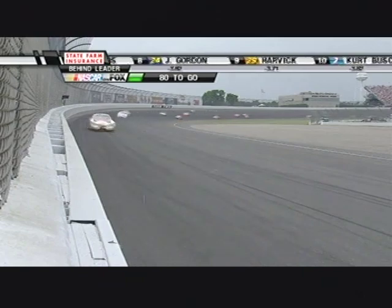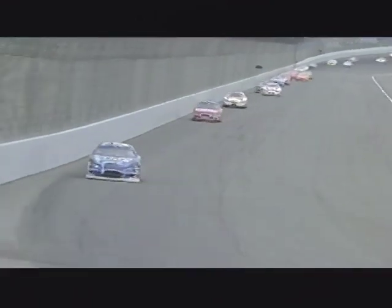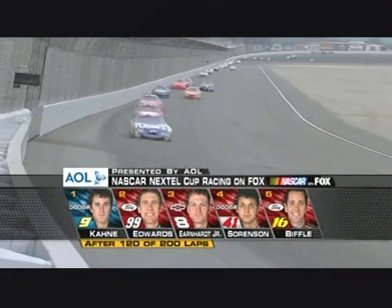Laps to go. Kasey Kahne out in front. Right now, Kahne is the fastest car on the speedway. Can he win from the pole again? Stay tuned.